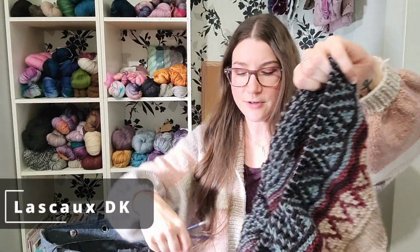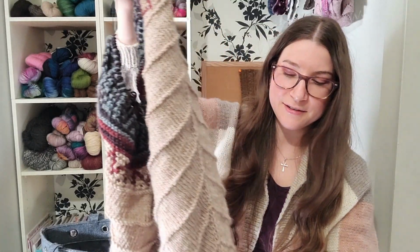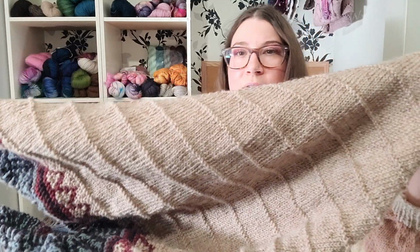But yeah, the yarn that I'm using is by Ancient Arts Yarn, and it is their Lascaux DK. I talked about this on my last podcast, where I think 25% of the makeup of the yarn is Manx Loaghtan, and it's a really cool looking sheep in any case. So in the main color, it's got all these ridges. So in the pattern, okay, let me start again.